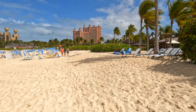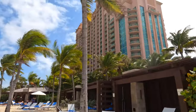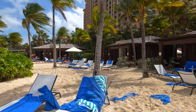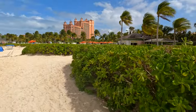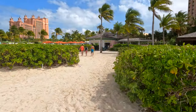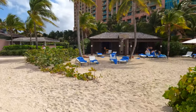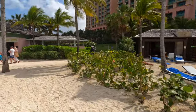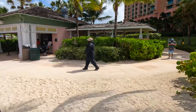The Atlantis Resort literally has something for all ages and all types of preferences as well. If you like pool, if you like slides, if you like the beach, quiet area, party area. And the Atlantis Resort, if you're staying at the Atlantis Resort, offers an itinerary that changes every single week. And they offer some games by the pool and all different types of things that are going on during the week. And every week is different.